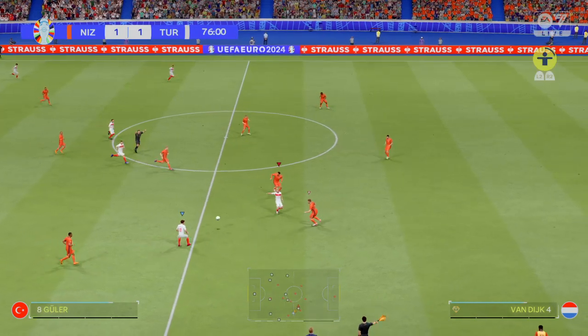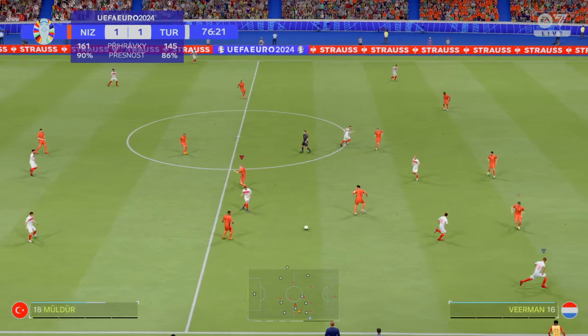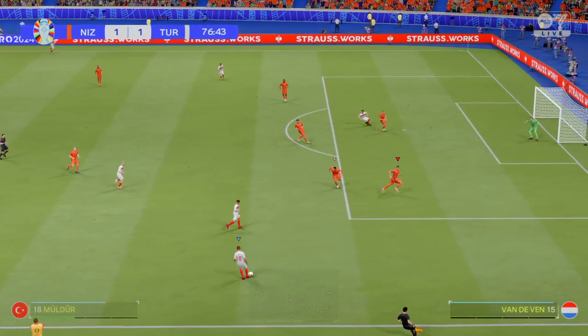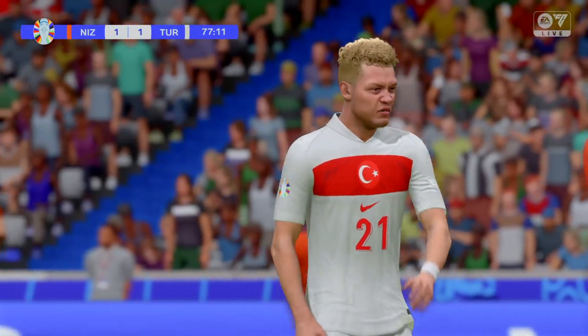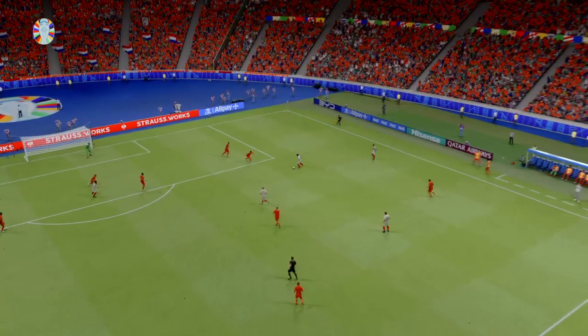Now we're inside the final 15 minutes. Özcan. Still passing it around with authority. Cutting in, what can he do from this position? Well, it really looked as though that was going to be another goal from him. Well, a chance-free second there. Probably should have done a bit better there, really.